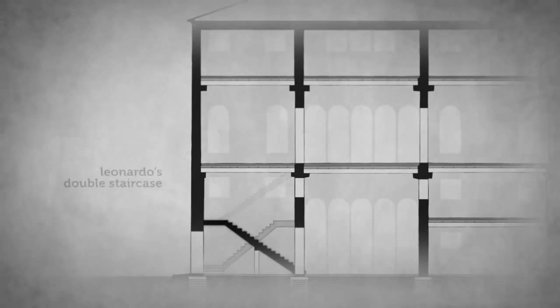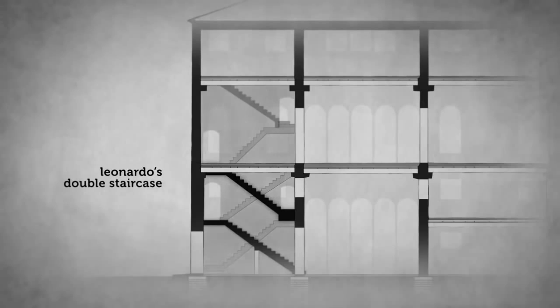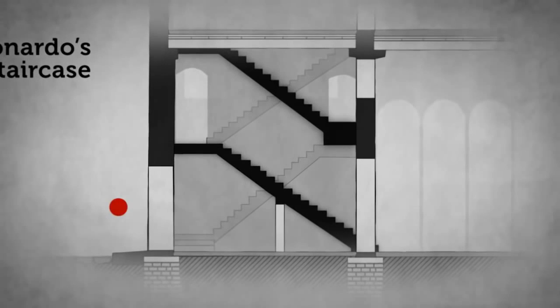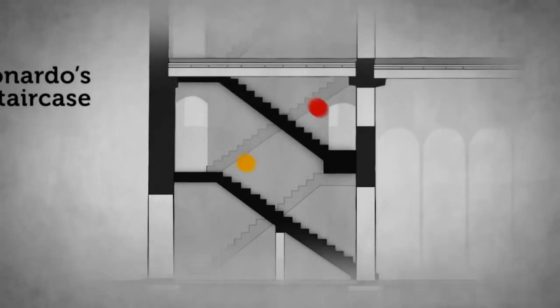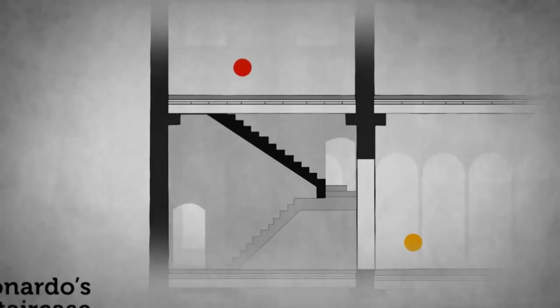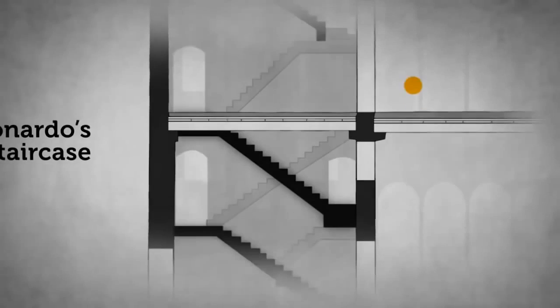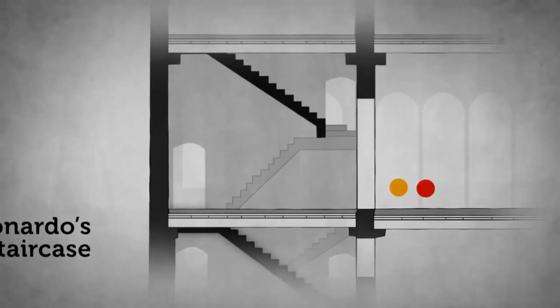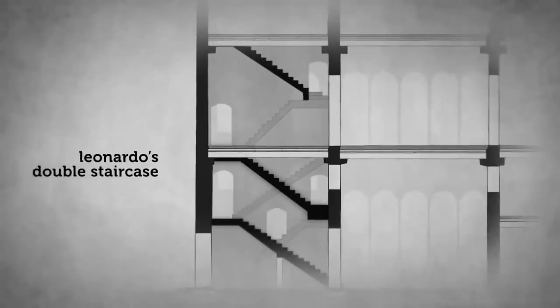The floors were connected by an ingenious system of double stairwells. This way, the servants and the family had 2 separate entrances and 2 independent circulation systems inside the building. Several crossover points made it possible, when necessary, to switch from one system to the other.